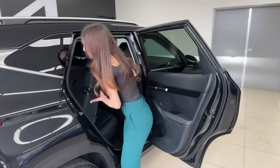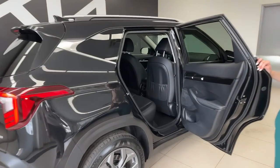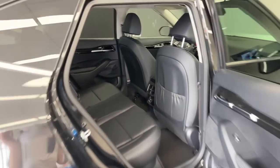Now I'll lift this up. We'll get a quick peek in the back seats before Charlotte does her interior walkthrough. And then there's one more thing I want to point out when we get to the front of the vehicle before we switch over. So lots of room back there.